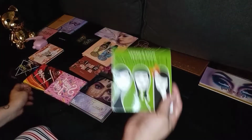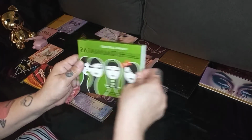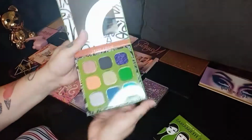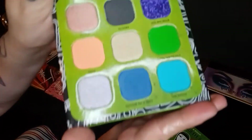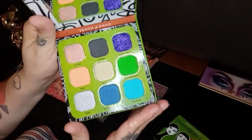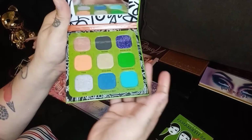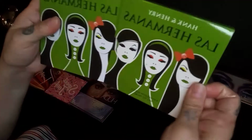Las Hermanas. I wanted the whole collection, as you can see from here. But when I took a look at her, and I took a look at how much I have, I'm like, you know what? She's cute. Don't get me wrong. She is cute. But I can live without her. So I'm going to give her away. I'm almost feeling like I'm talking myself into keeping her, but I'm not. I'm going to give her away.